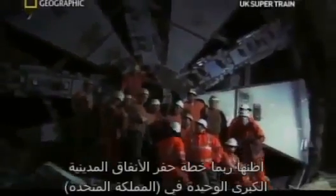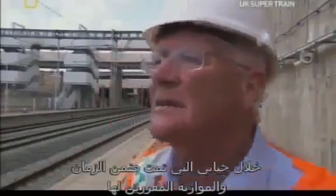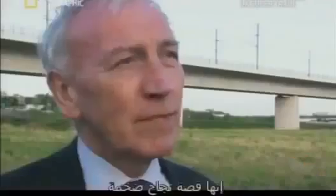I think probably the only major urban tunnelling scheme in the UK in my lifetime that's come in on time and budget. An enormous success story.